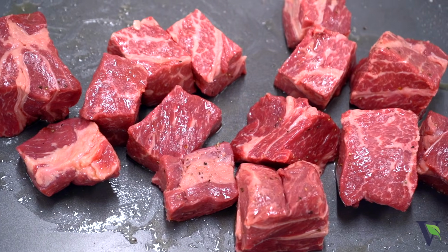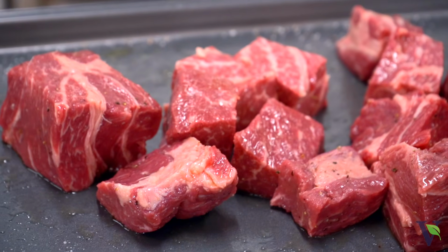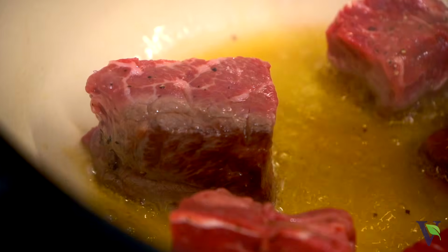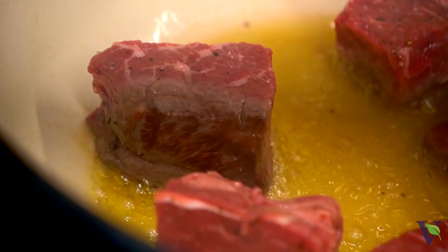You could do this the night before and leave them in the fridge, and they would dry out a little bit more on the outside. Would also season the inside, tenderize it a bit more. And then when you'd sear it in the pan, you'd get much more of a deeper crust on the outside, which would be good.